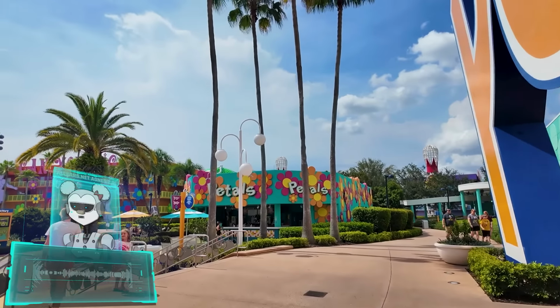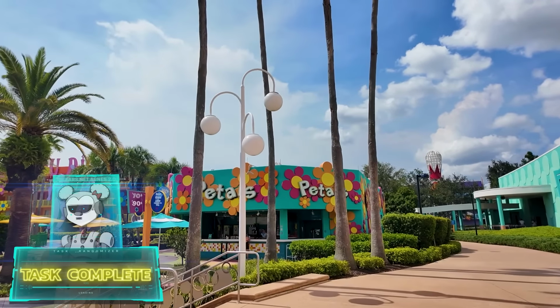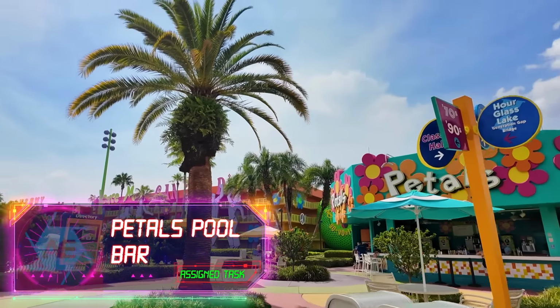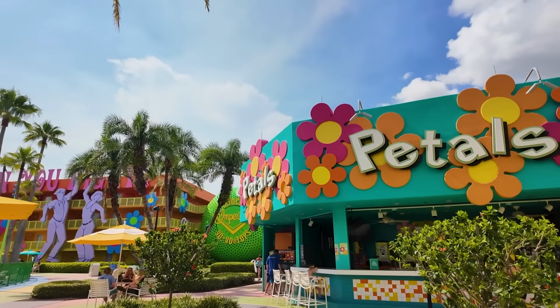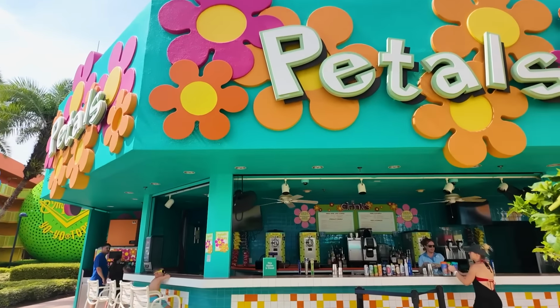An Agnes task. Check. All right, because we've had such a nice day, and honestly, I need to soothe my pride after how bad that trivia went, we're going to go to Pedals, Pedals, Pedals, which is the pool bar here. And that means we've done everything at Pop Century except for the jogging trail, which technically connects to Art of Animation, which we were going to have to go back to anyways. So really, we're doing a great job.